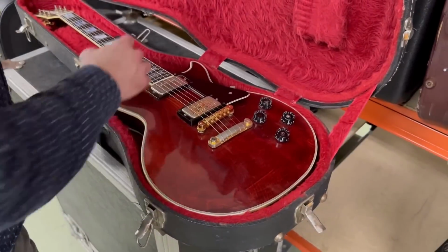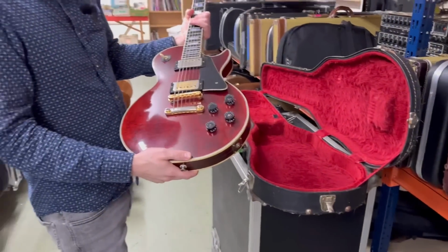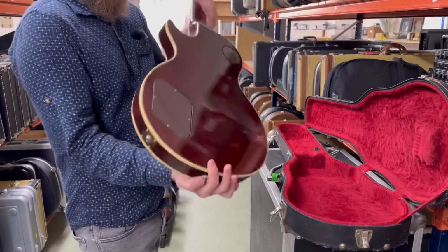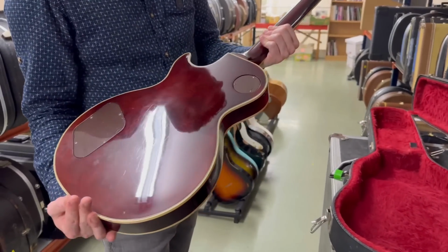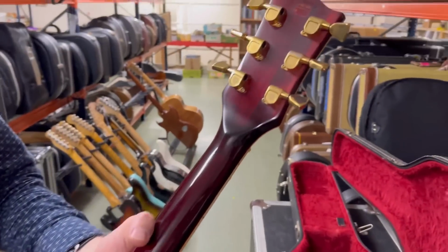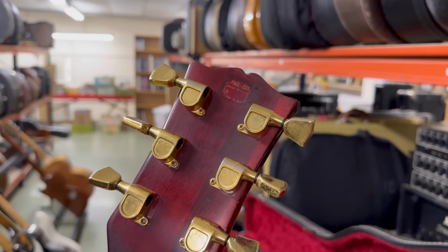And made a couple of years later, from 1976, we have another Gibson Les Paul Custom. This one in a wine red finish, but this has been refinished. Quite a heavy guitar, this one. And if we have a look up there, you can see the little window's been left to show the serial stamp they used at the time.